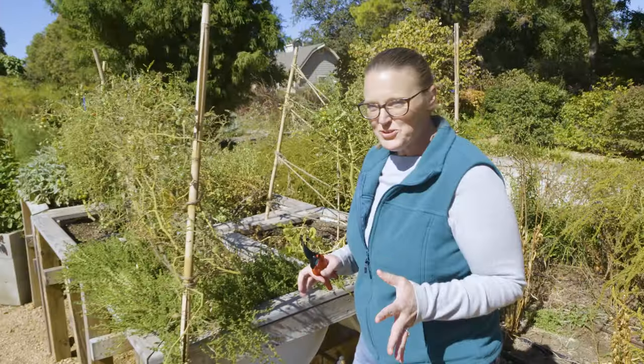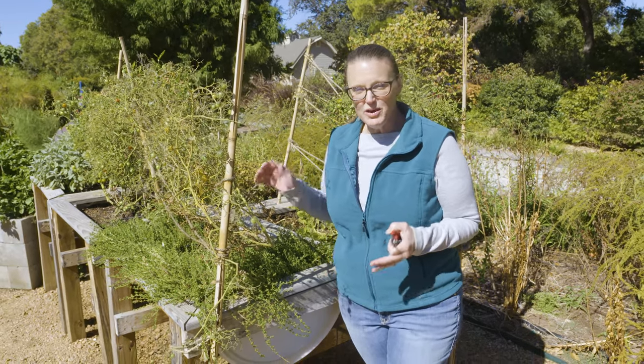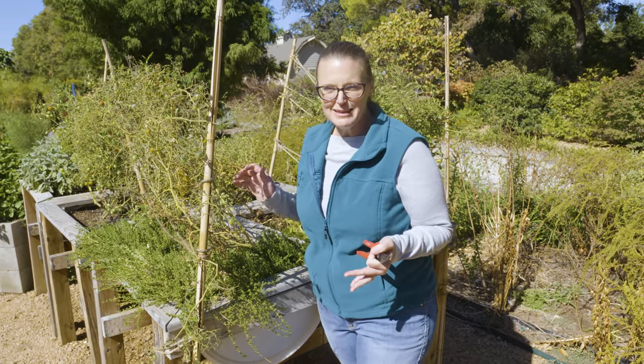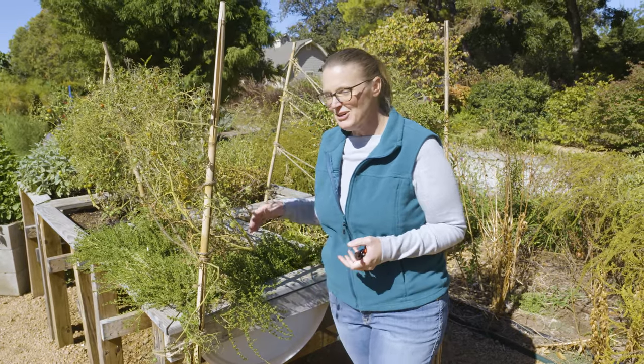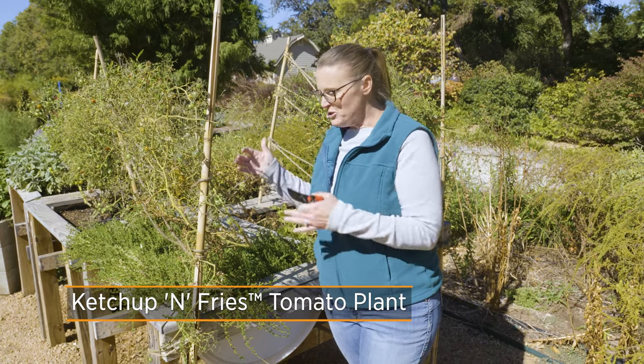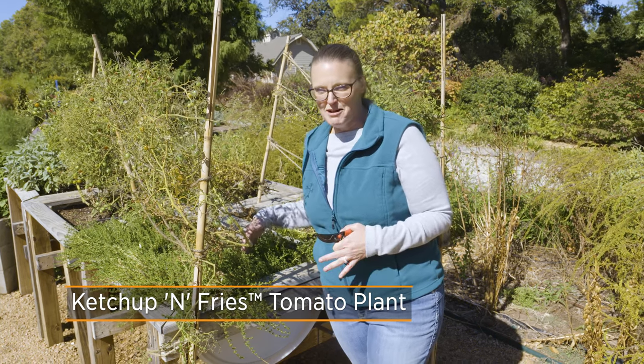As the weather starts to cool off, it's time to start harvesting those remaining warm season vegetables. And I wanted to revisit one of the plants that we mentioned earlier in the season that was a little bit of a novelty that we purchased and planted here in our gardens. And that is the ketchup and fries, which is a hybrid plant that has tomatoes grafted onto potatoes down below.